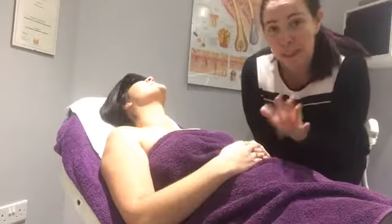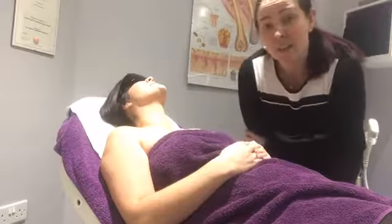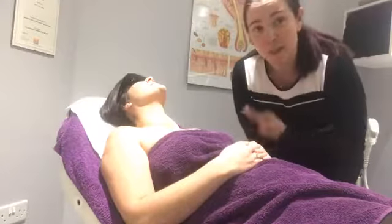So those hairs will slide out, and Emma will get a week or two now with no hair there, and then we'll treat again, probably first thing in the new year, and keep those cycles going.